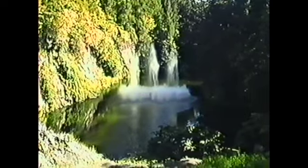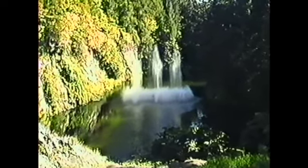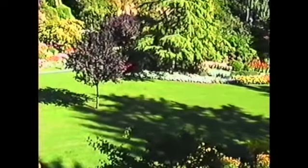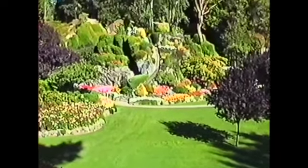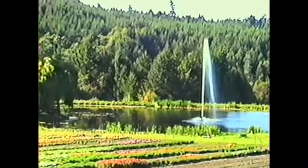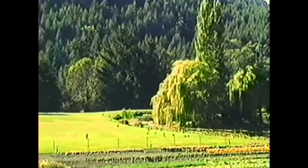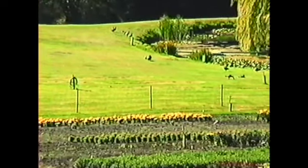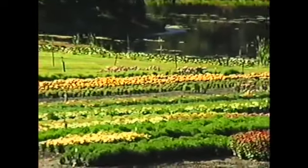In 1964, the Ross Fountain was created to commemorate the 60th anniversary of the Butchart Gardens. The quarry walls have been deliberately left wild. This is the lawn garden. There are geese down there. Heading toward the Japanese garden now.